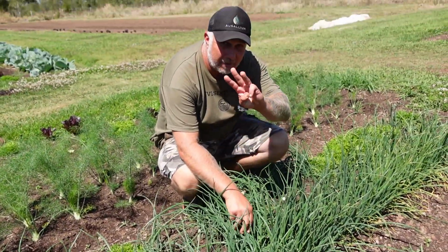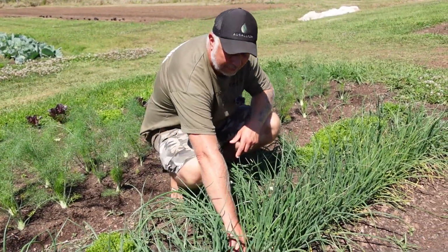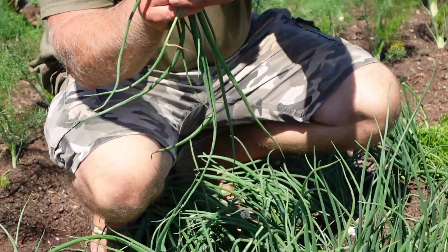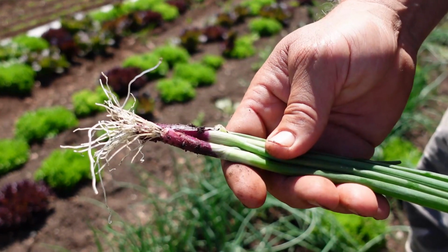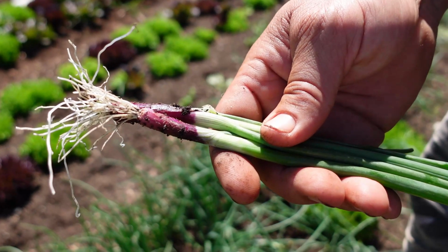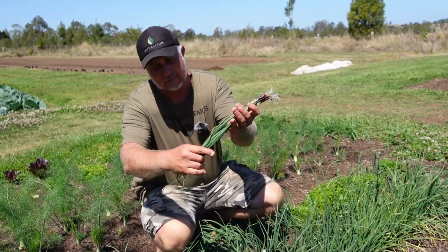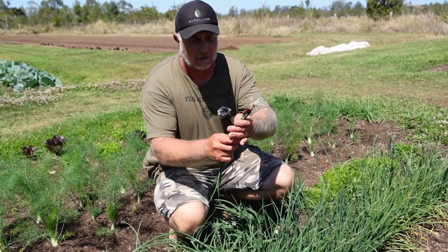So, crop number 3, spring onions. Now we're growing a special type of spring onion this year, and look at this, it's a red stemmed. Now many would think that was a red onion. It isn't. It's an old heirloom variety of shallot that offers you a red stem and a typical yummy oniony flavoured green leaves, just as a normal green shallot.